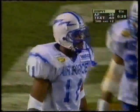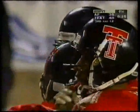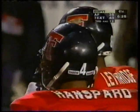Yeah, see, the problem is every time you throw an incompletion, the clock stops, and you only have a 13-point lead. It looks like a big lead, but it's only 13 points in this football game. And Leftridge has missed his last 5 tosses. And one more score, and I don't care if there's a minute and a half left in the game, it'll get tight out there. Yep.